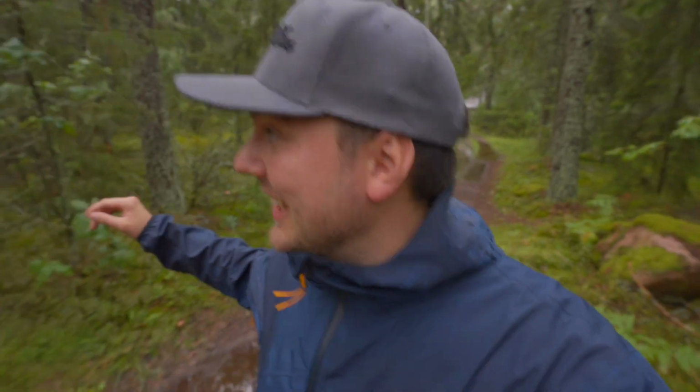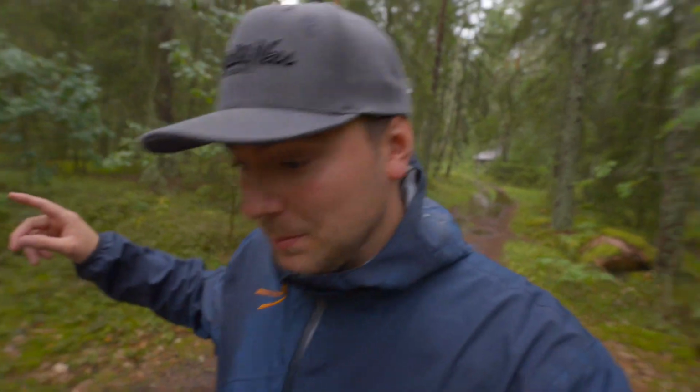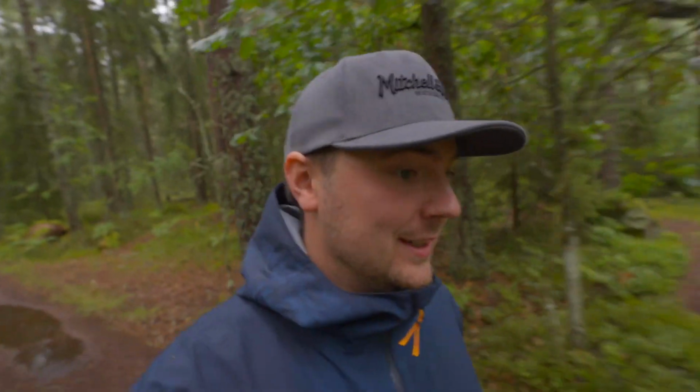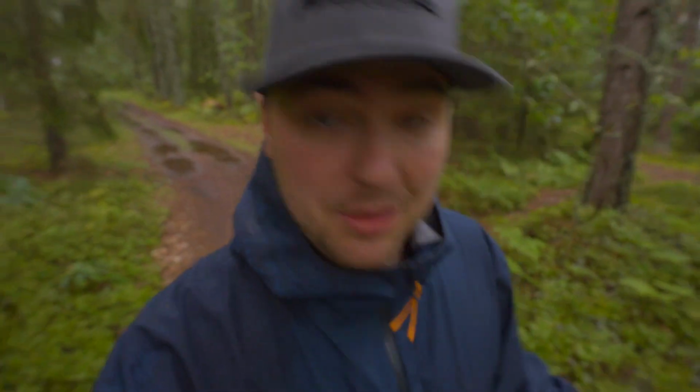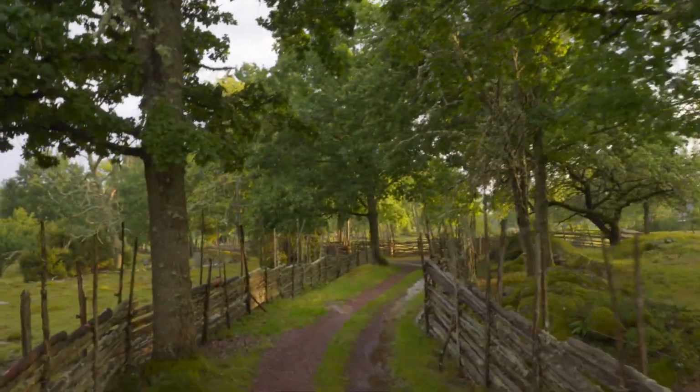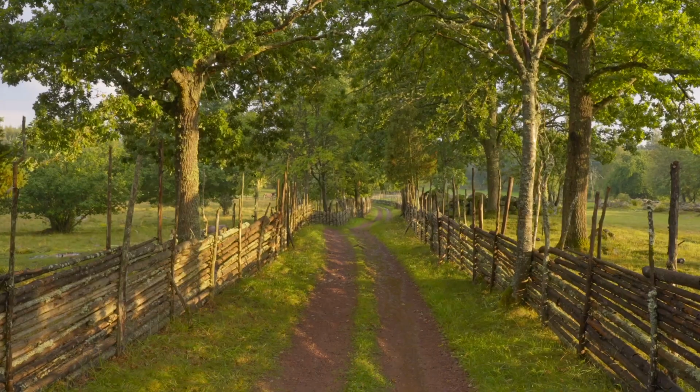Finally, we're out again and the sun is peeking through the forest. So it's changing very quickly. Like half an hour ago it was thunder and rain, and now we have sunshine. So hopefully I'll be able to catch some of it before it's gone. Oh, look at the light now. Need to hurry a bit.